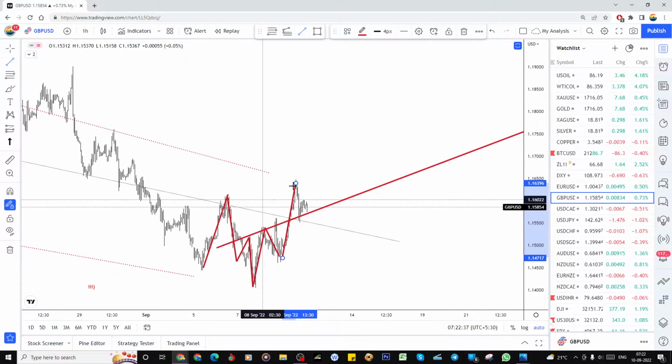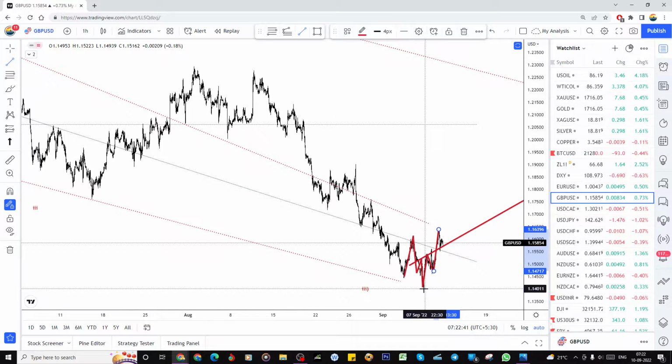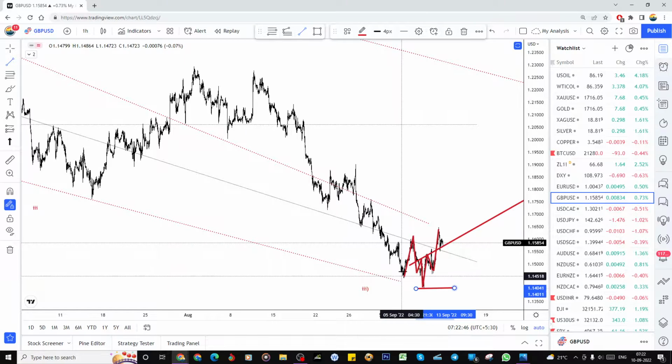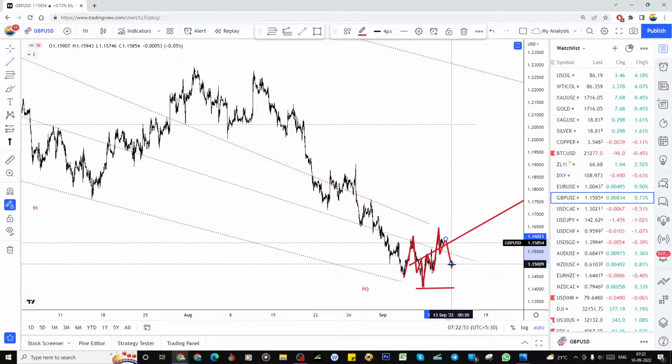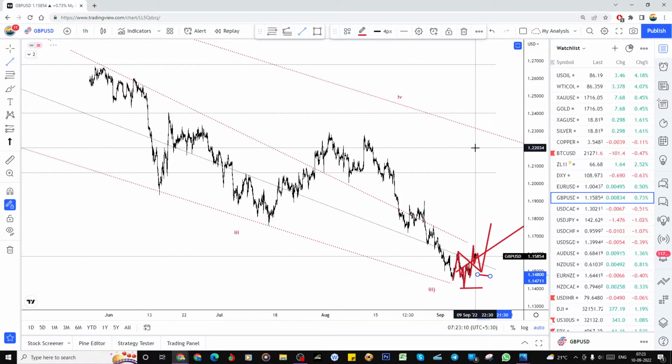So we need to look for the bigger corrections, the WXY formation, because making this a stop loss is a very good stop. Because if this is a five-wave structure, 333, 123, 123, again we can expect another three. So then this is the WXY. For this one, this is the A, this is the B, and one more C. It can do like this also. So if it reaches this zone again, making this a stop loss, you can buy.